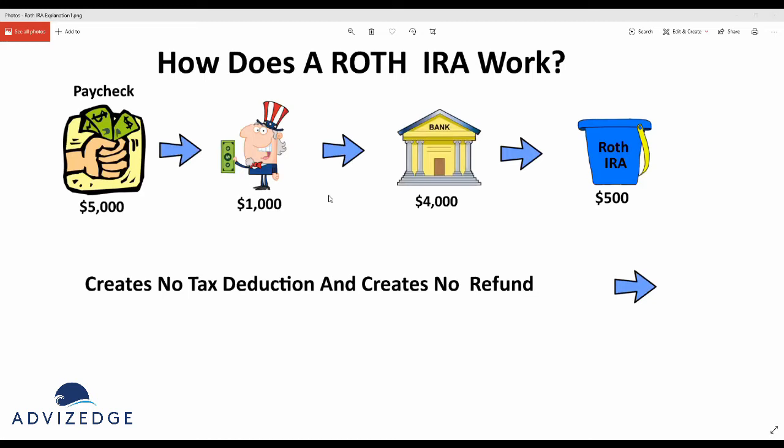Now, it's important to realize that contributions to the Roth IRA don't have an immediate tax benefit. The contribution creates no tax deduction and creates no refund. So that's important to know. That's the difference between the traditional IRA and the Roth IRA.